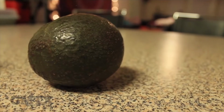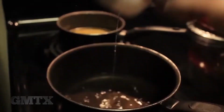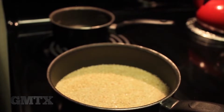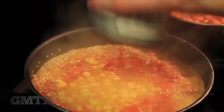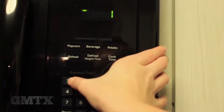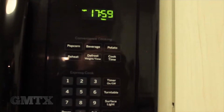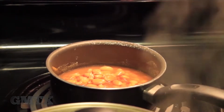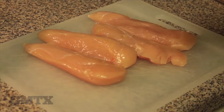or an avocado. In a medium saucepan, bring 2 cups of water and 1.5 cups of quinoa to a boil, along with the tomatoes. Add in your drained corn and simmer for about 20 minutes or until the liquid has been absorbed and your quinoa has expanded. In a smaller saucepan, heat your beans through at low heat as the quinoa cooks.